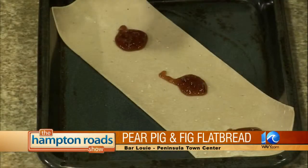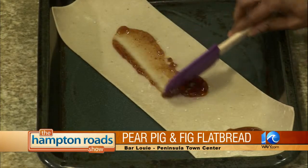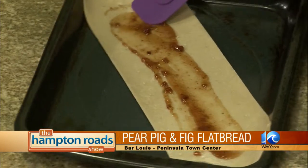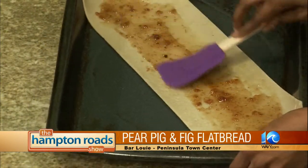Do you know what fig is? I don't. What is it? Oh, you say fig drizzle? Fig drizzle, yeah. It's fig jam, but all we do is add water so it can come out really smooth. Now, fig is sort of a fall flavor. It is, yes. Makes me think of Thanksgiving kind of. Yeah. So I'm just going to go ahead and spread the fig drizzle right across the flatbread.